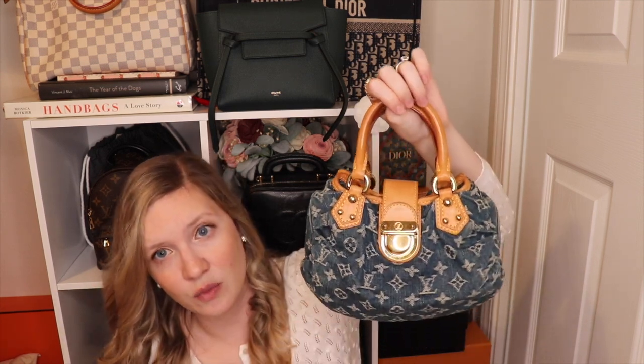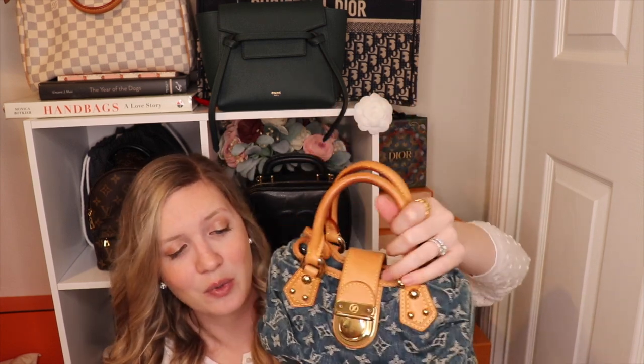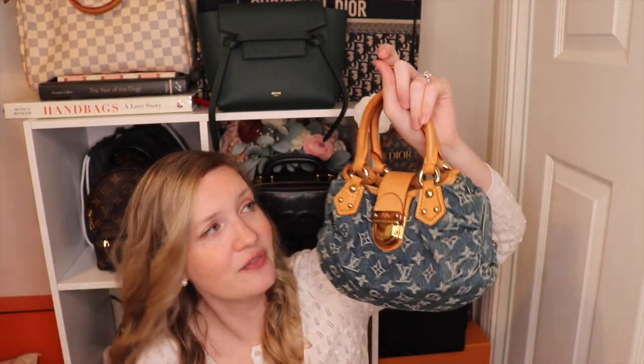This is another bag that you will find pre-loved a lot online. It'll either be really, really expensive or it'll be really, really worn. You know, this is denim like jeans, so the more you're putting it down, the more it's going to wear. I was very lucky, as you guys can see, that the bottom of this bag is in really, really good condition. The coloring is really good. You will see the denim will start to fade.